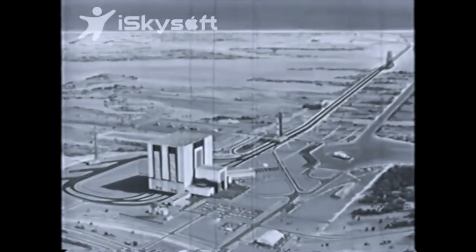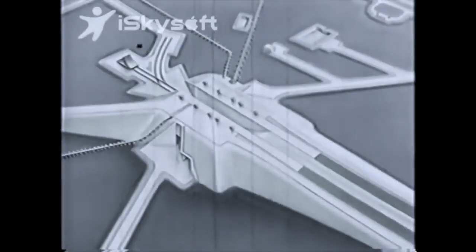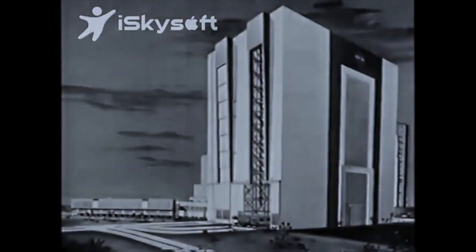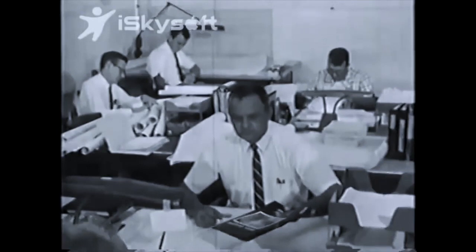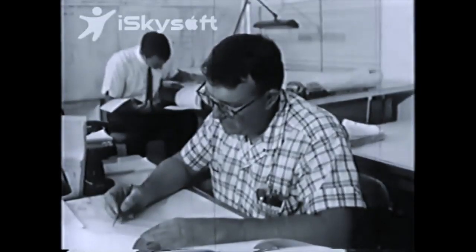This plan was the basis for design of Launch Complex 39, a new operational facility for launching large space vehicles at a more rapid rate. Approximately 1,500 engineers worked on design of the required buildings and launch equipment. Their output on drawings and specifications weighed over 100 tons.